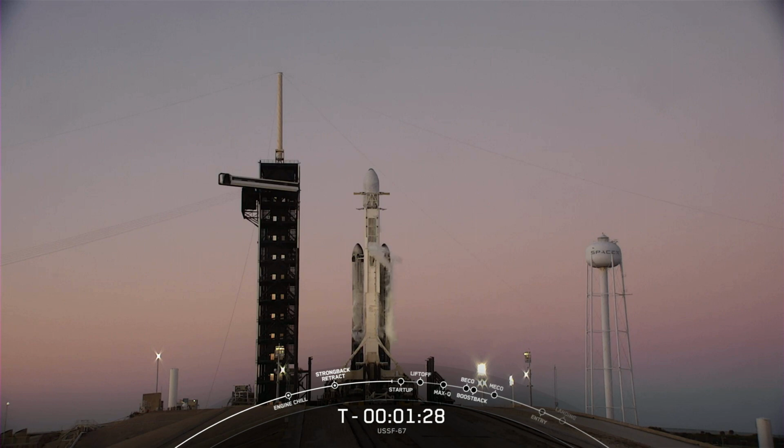Gas closeouts. So we are now going to vent out the liquid oxygen line on the transporter erector. Next up will be Falcon Heavy in startup, and that will be at the T-1 minute mark. That's where the internal flight computers take over the launch countdown.